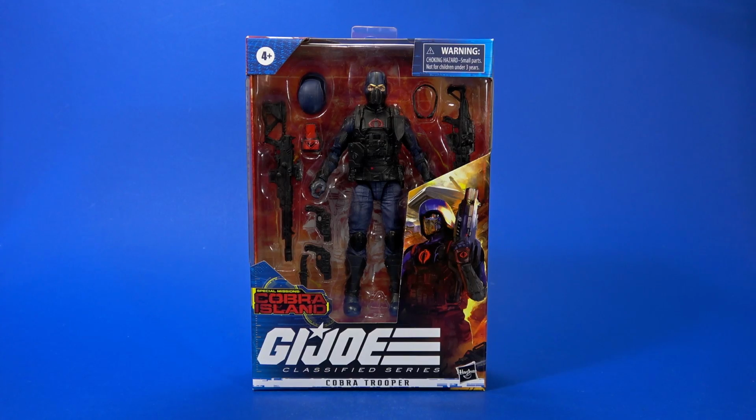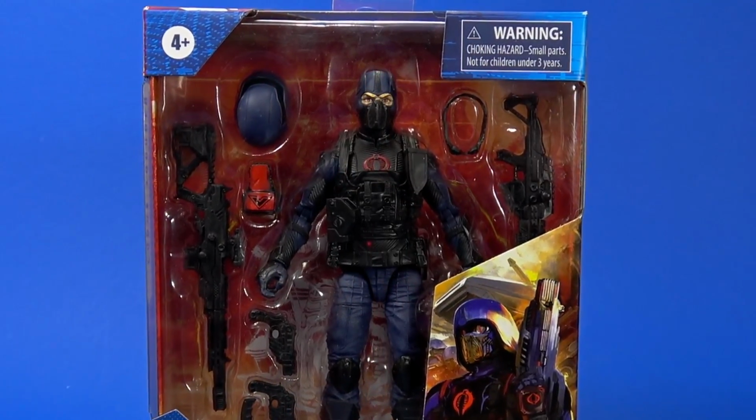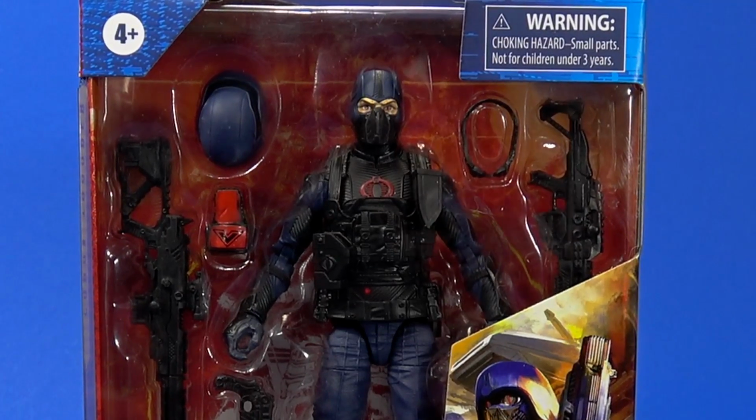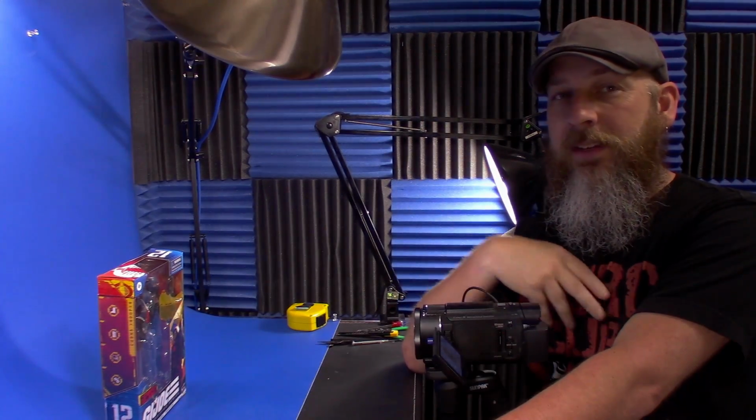Okay, people, welcome back to another Fwoosh review. Today we're taking a look at the Hasbro G.I.Joe Classified Series Special Missions Cobra Island Cobra Trooper. Okay, if you're doing this new line of G.I. Joes, you already know how heartburn-inducing this new wave is.